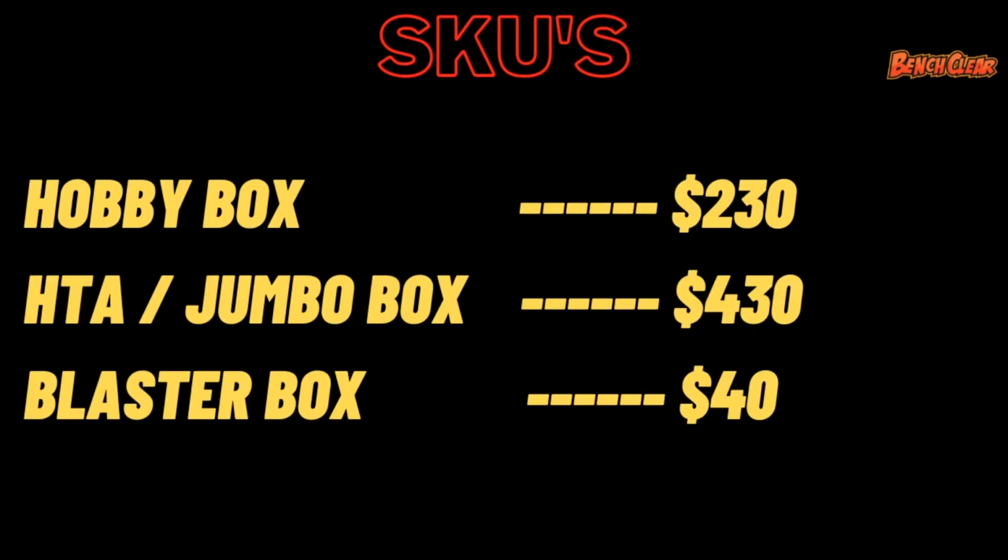the reality of the SKU pricing. All of these are down considerably from even 3 weeks ago. Hobby Box is going for $230, HTA for $400, Jumbo for $430, and Blasters at $40. Hobbies were $350 and Jumbos were $550 just 3 weeks ago. What are you seeing from the hobby HTA world? Why are they dropping so fast?